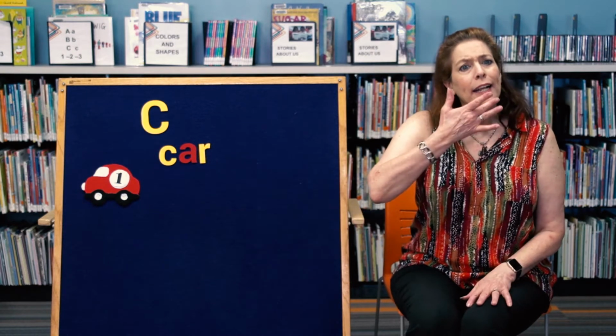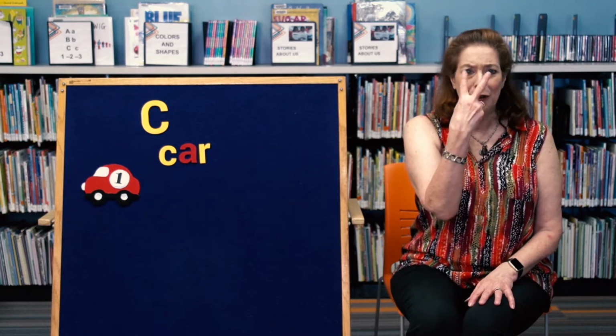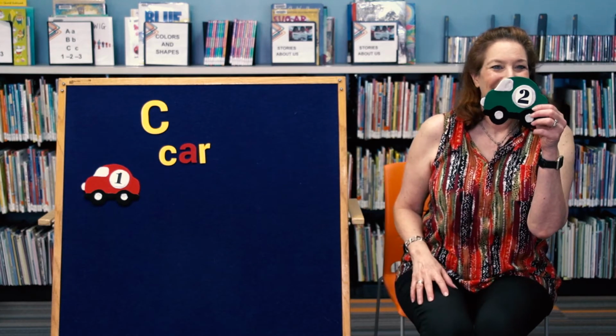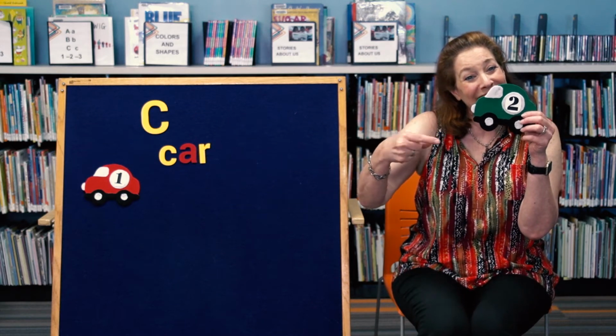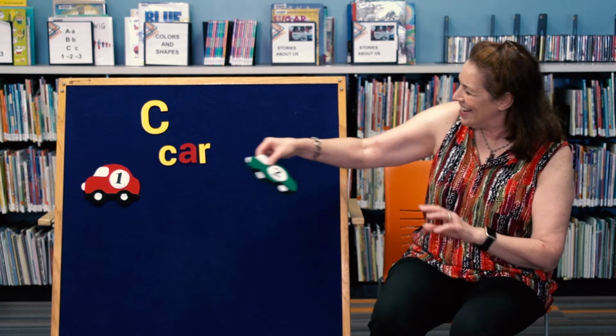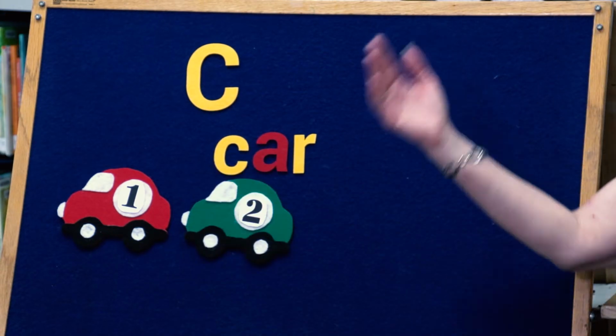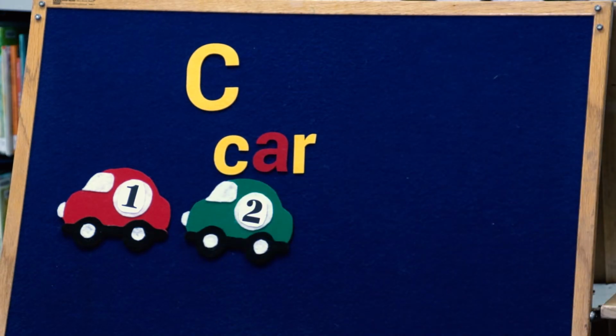Tell me what color car do you see? What color's that one? That's right, it's green. There we go. Big cars, little cars, beep, beep, beep. There are lots of cars driving down the street.